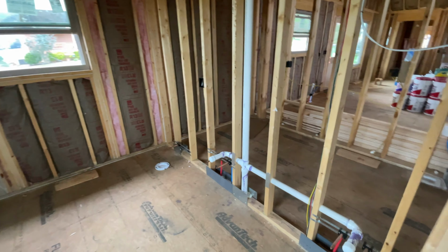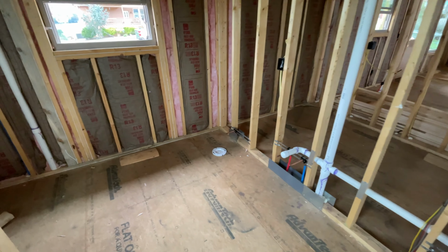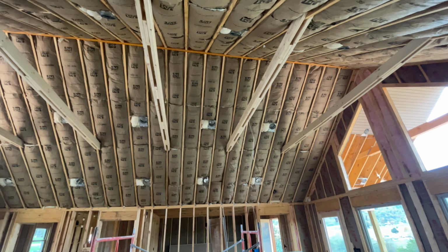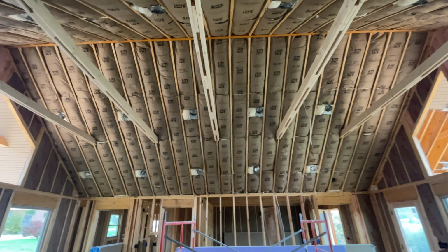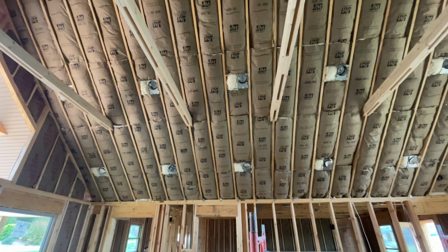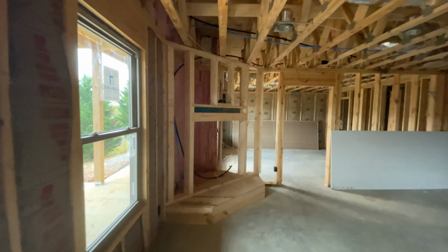So you can start to see where everything's at. There's our toilet. There's our sinks. All right, looking into the main room, there's the can lights are up. See those? They're waiting for the drywall to come and do their thing and the tongue and groove guys to do their thing. And gas fireplace, and there's the gas line for that.